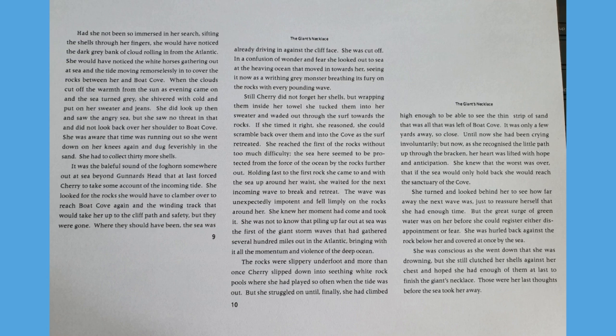In a confusion of wonder and fear, she looked out to sea at the heaving ocean that moved in towards her, seeing it now as a writhing grey monster, breathing its fury on the rocks with every pounding wave. Still, Cherry did not forget her shells, but wrapping them inside her towel, she tucked them into her sweater and waded out through the surf towards the rocks. If she timed it right, she reasoned, she could scramble back over them and into the cove as the surf retreated. She reached the first of the rocks without too much difficulty.